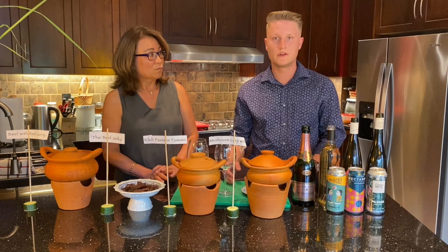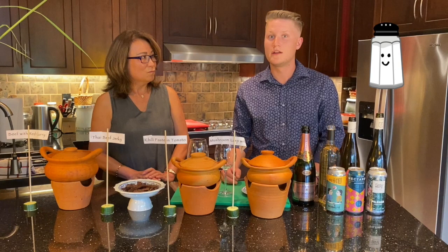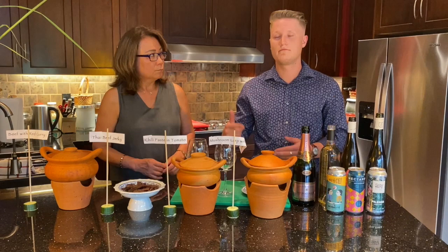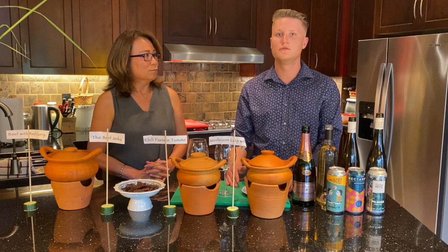With salty food, what you want to do is quench your palate. So lots of the time, beer is the best wine. I think that's super viable in a lot of cases. That's why we have some beers here. Also with salty, you generally pair something that's a little bit sweet. All these dishes are relatively spicy, and you need some element of sugar to combat that.